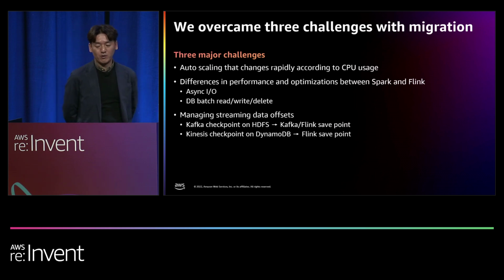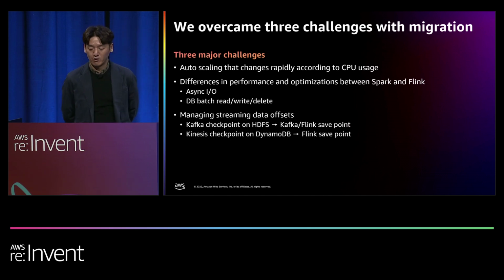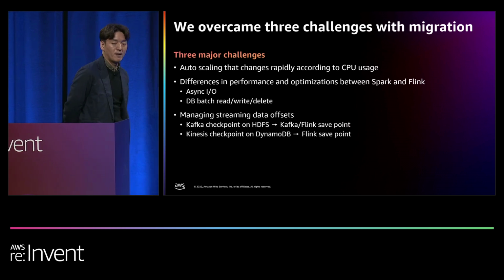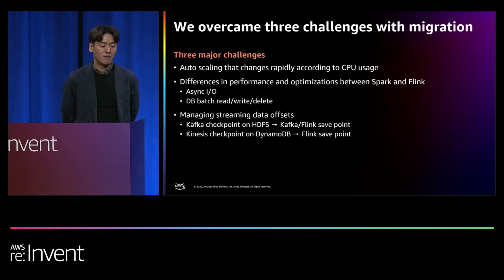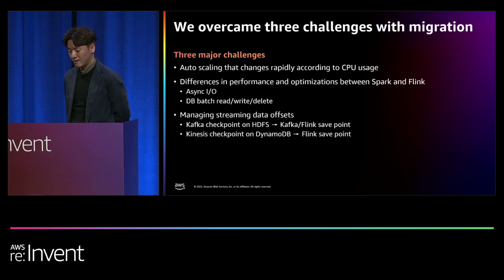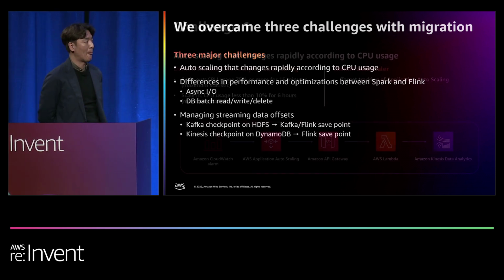First, we should be able to use auto-scaling that changes rapidly according to CPU usage. And also, we should be able to fill the gaps in terms of performance between Spark and Flink. And lastly, we should be able to manage the offsets of the streaming data appropriately. Let's take a look at each challenge and how we got through them in detail.